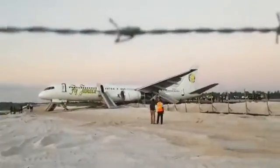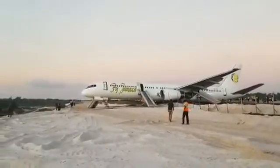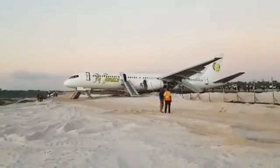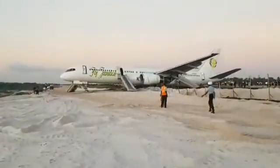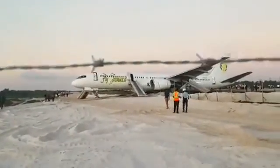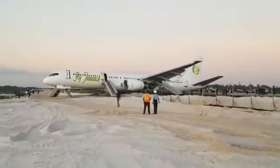We're seeing some reports that the pilot was saying that they might have encountered some difficulties with the hydraulic system of the aircraft. We're getting bits and pieces of information coming to us. We're still trying to confirm much of it. We've been out here for over an hour now, bringing you this breaking news story, the situation here at the Cheddi Jagan International Airport.